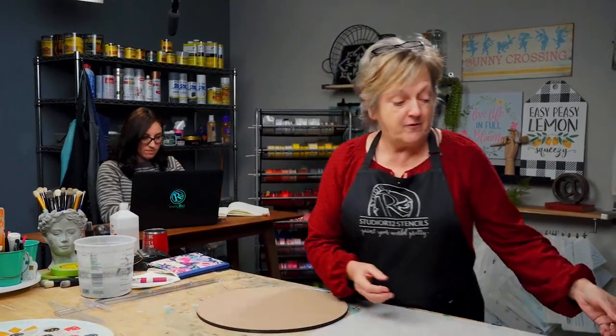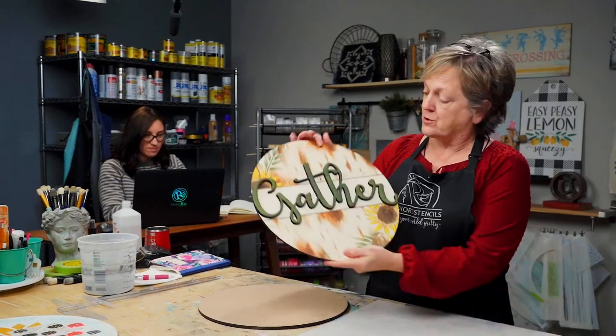I am so excited. We have painted a number of round porch signs.